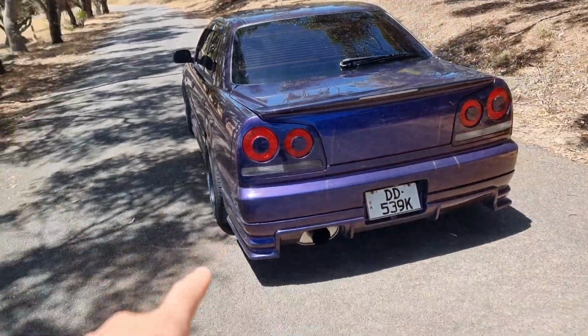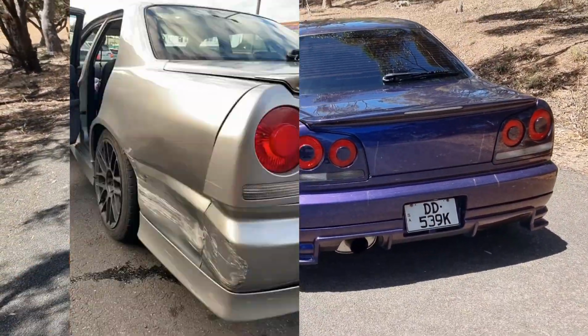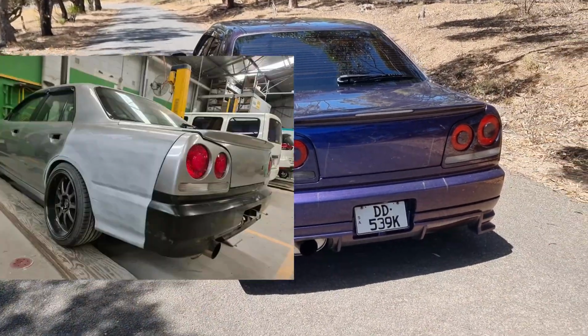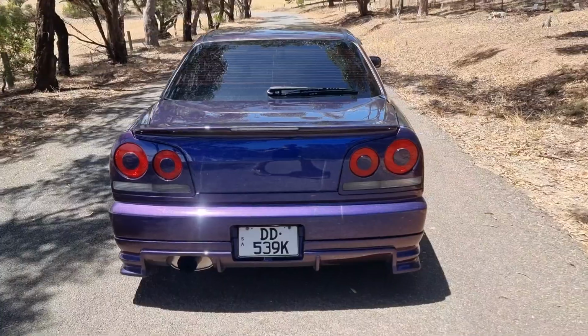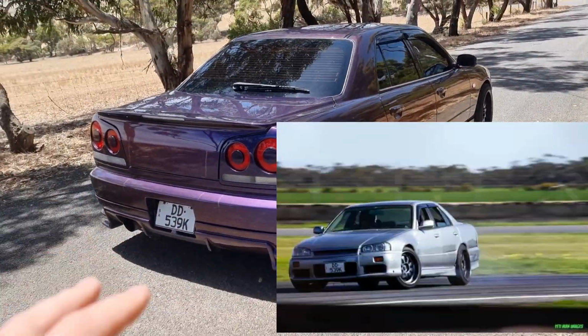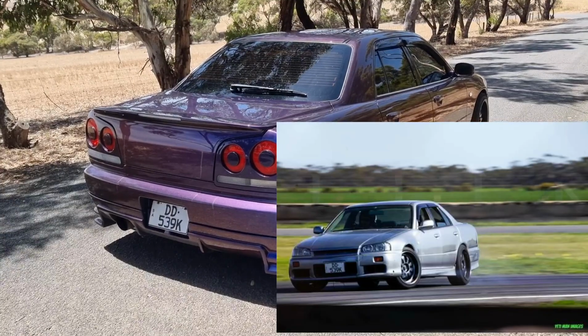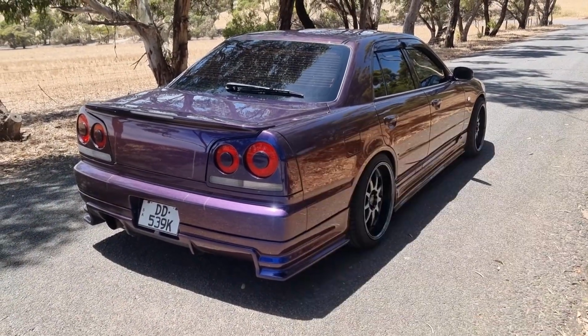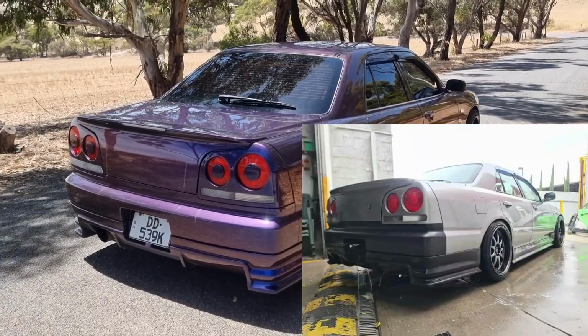So when I bought it, it was crashed. Someone had ran into it from the side, so that quarter panel was all stoved in. I'll probably add some photos in a little bit later. The whole car was in okay condition. It was silver. The paint was not the best. It was just blemishes all over the car, like, you know, as old Jap cars are.